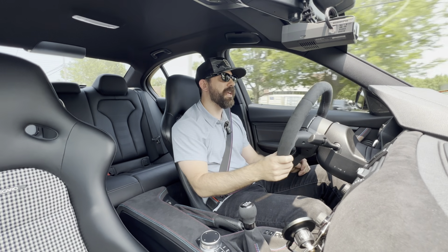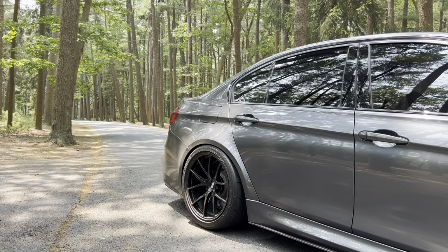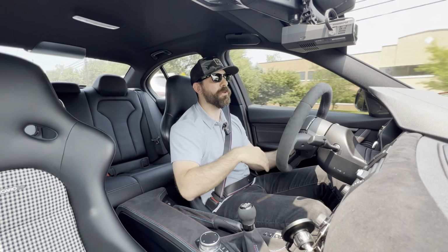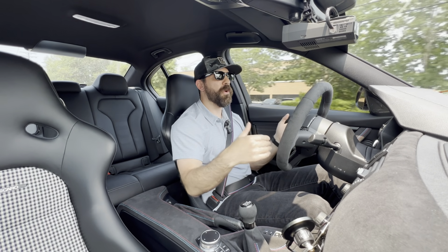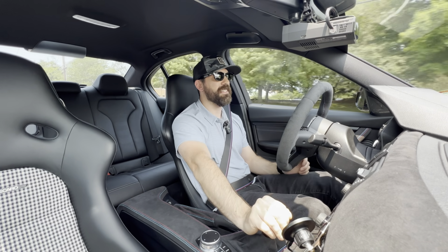The front end of these things is so aggressive. The wide rear and front arches, it just looks so good, and it's something that's going to hold the test of time. It's going to still look good in 20-30 years. When I look back on the E46 now, it's still a classic BMW look.